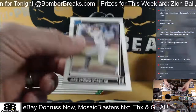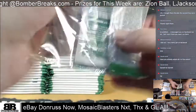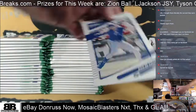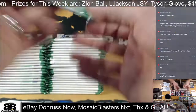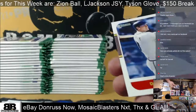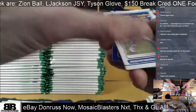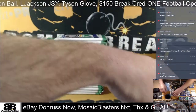Ozzie, Jake and La Pantera. Hawk with the Cubs, Jo Adell, rated rook, Pico De Gallo, Votto in the Stars, Didi Gregorius, Belt and Belly, Murphy, Woodruff, there's a Trouty, Brailyn rookie, Jose Canseco, 87 in Stars, and Trevor Story.